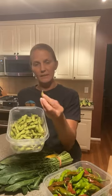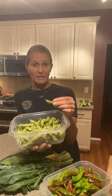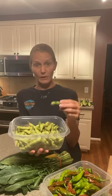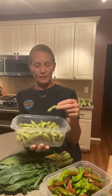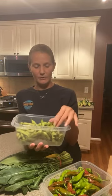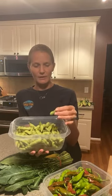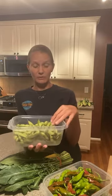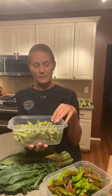So we have the beans on the inside. I like to steam these or boil them. Just do a quick boil, a quick steam. They'll turn a little bit of a different color, and that's how you know they're done. You can also squeeze them, and the inside bean will pop out. So if you do that, you can use that. Once they're steamed and boiled, serve them like this just as a snack with some sea salt.